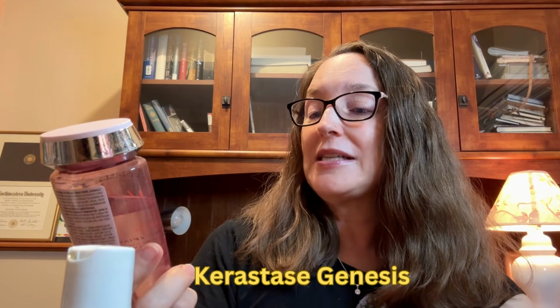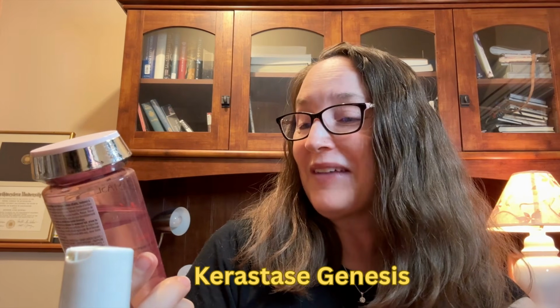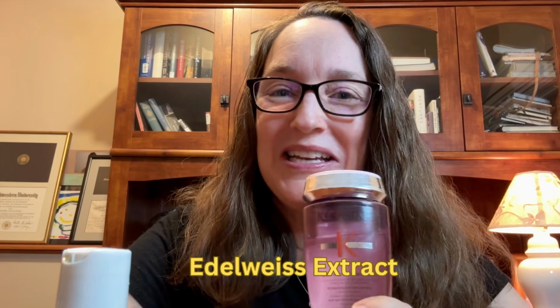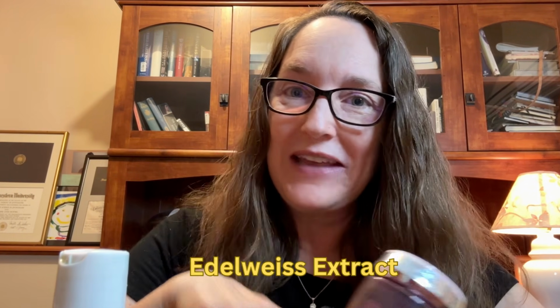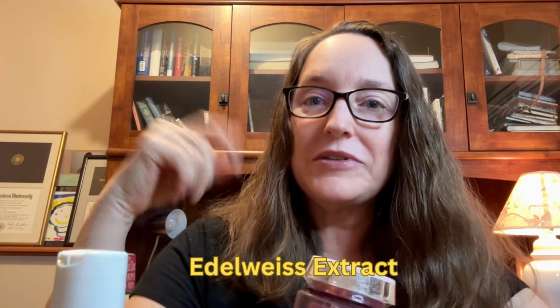And I also, we'll see how my French is, but it's the Kerastase Genesis Bain Hydra-Fortifiant. I think I said that right. This has an ingredient in it called Edelweiss extract. And if you know anything about the Edelweiss flowers, they're these little white hardy flowers that live in the Austrian Alps.